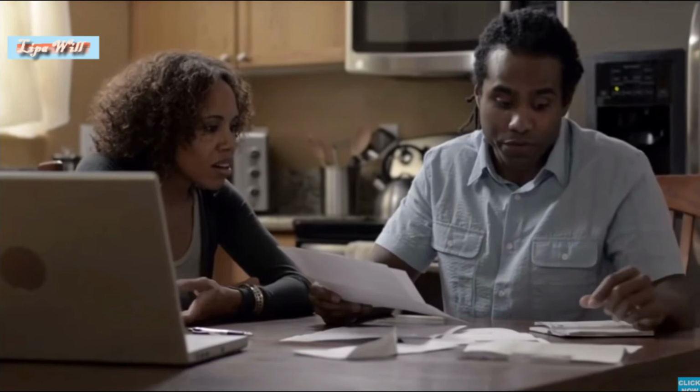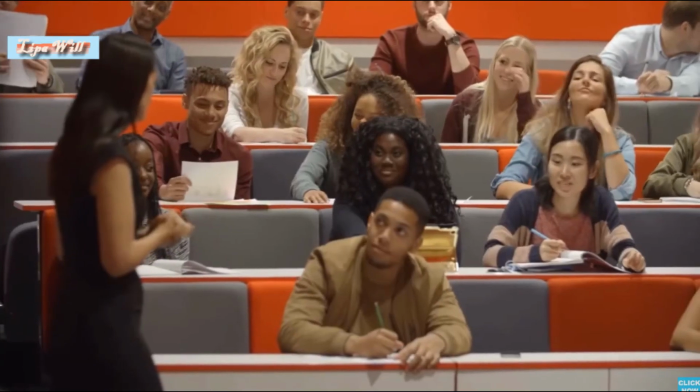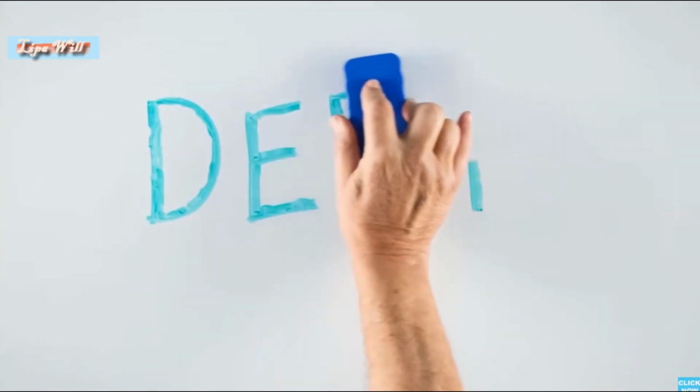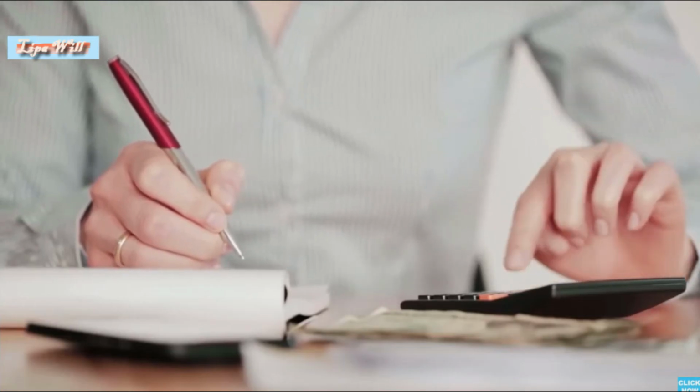10. Pay down debt. Most of us deal with some form of debt at some point in our lives, be it credit cards, student debt, or other loans. And while owing money might just be a part of life, the sooner you can get rid of it, the sooner you can have a handle on your finances.